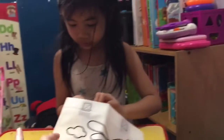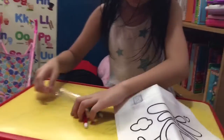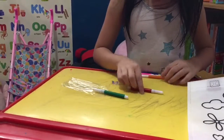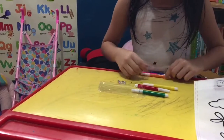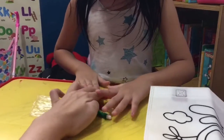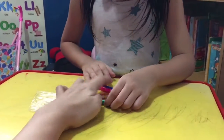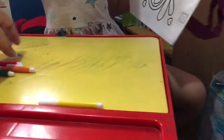Tapos, may kasama siyang... Ilang markers yan, anak? How many? Can you count? Yes. How many markers? 1, 2, 3, 4, 5, 6, 7. It's only 6. Nagdoble yung count mo dun sa isa. So, 6 markers, 1 bag, tapos, this one.